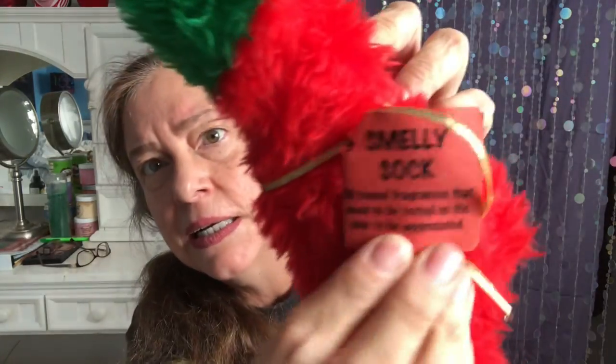And then as far as V perfume, in what year is this? I think this is 1999 or 2000, something like that. For Christmas, there was this gift set, and it's called the Smelly Sock. Smelly Sock. And it was full. I bought this a long time ago. And inside of it, there are a bunch of bottles of perfumes. And one of them was V.